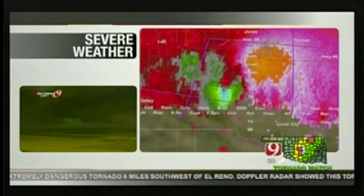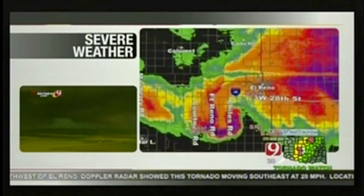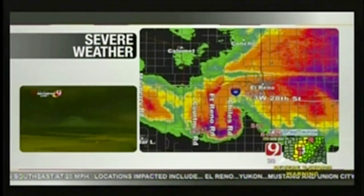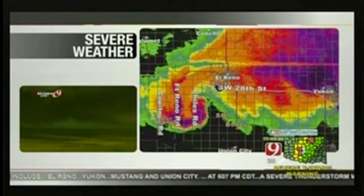This thing is going to blow away anything it hits, so you need to be below ground level. This is nothing you mess with. It is a major, major tornadic circulation. It has already produced several tornadoes, multiple vortices, and it has all the classic indications that it most likely will be long-track. And I tell you, the conditions are more favorable the more it goes to the east.